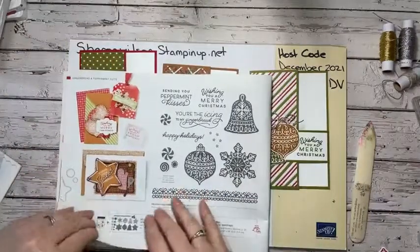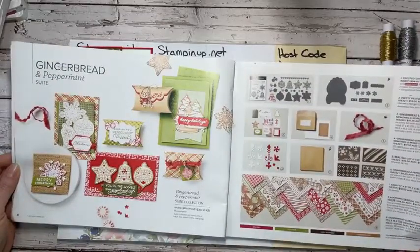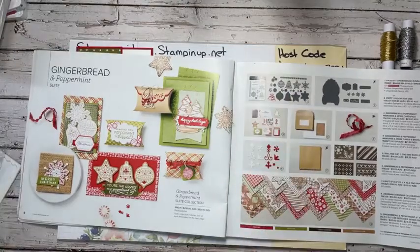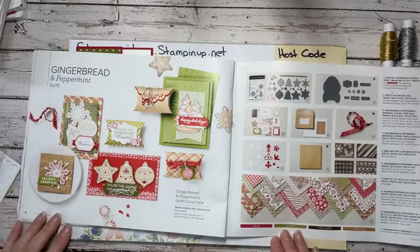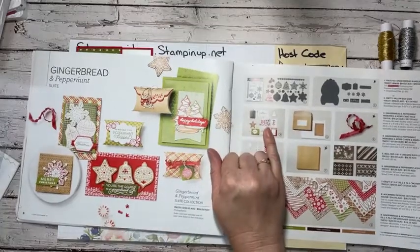And so, yeah, check out the suite. It's really cool. It's really beautiful. I love it. The dies, you've got quite intricate dies as well to coordinate with the stamps. You've got the Memories and More cards and envelopes, and the Gingerbread and Peppermint Memories and More card pack.